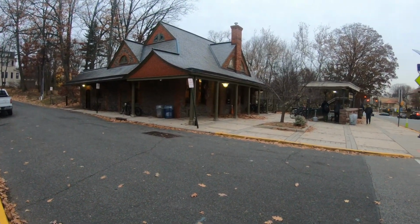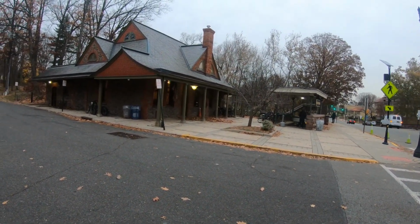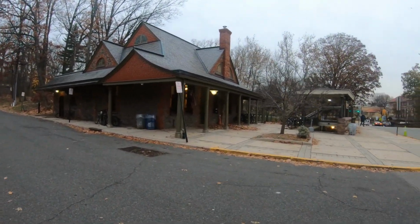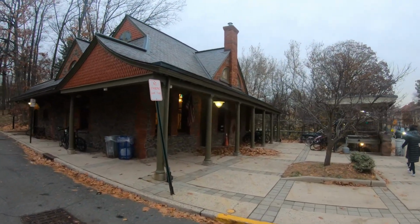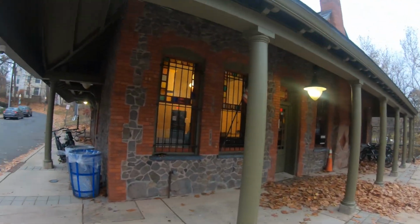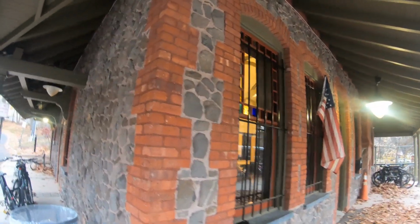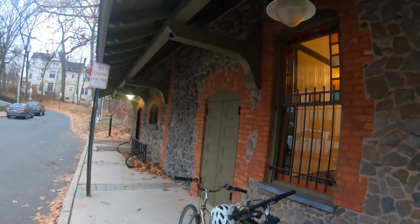It's barely getting light out enough to film here in Glen Ridge on a Wednesday morning around 8 o'clock. And this is the beautiful station house on the inbound side. I'd seen pictures of it, but it matches the description. It even has stained glass windows. And there's some people waiting for the next train that goes directly to Penn Station.